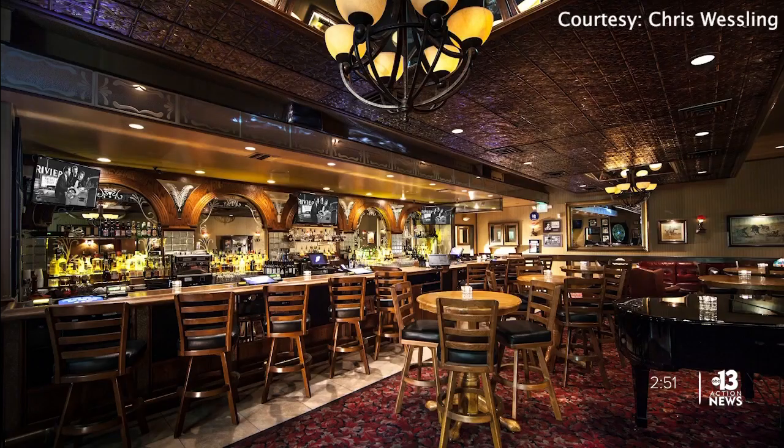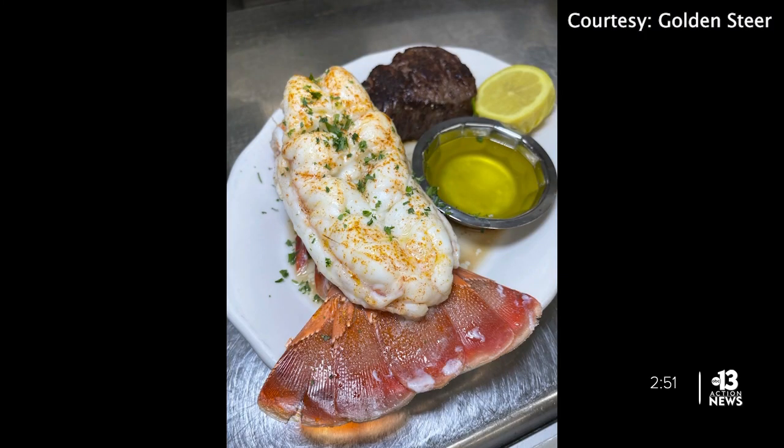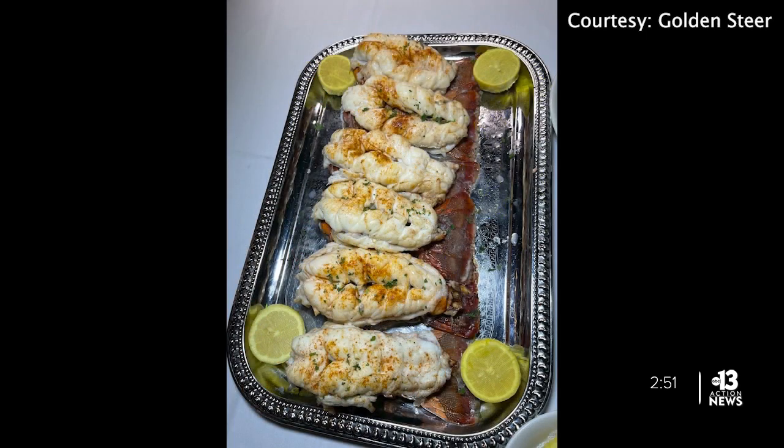Now, Saturday, September 25th is National Lobster Day. So you must go to Golden Steer, which serves the Western Australian colossal lobsters. You can check out their Instagram. They are constantly posting photos of lobsters, their TikTok as well. You will not be disappointed with all of this glorious display of lobster if you're a fan.